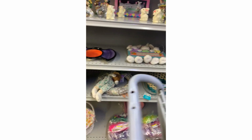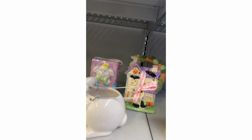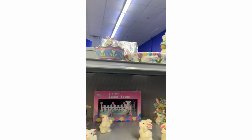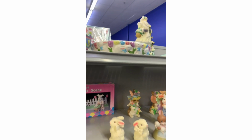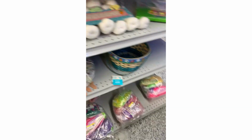And I just resell those in my booth. I think they were marked $2.50, and I end up selling them for $5 in my booth. But yeah, they really didn't have a lot for Easter this particular day, or spring.